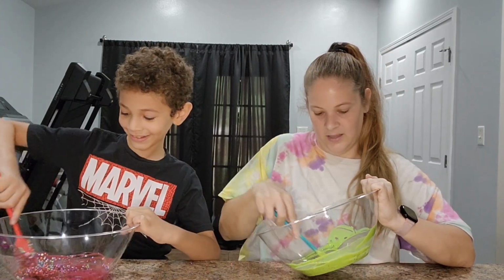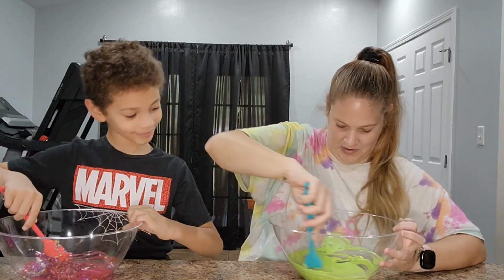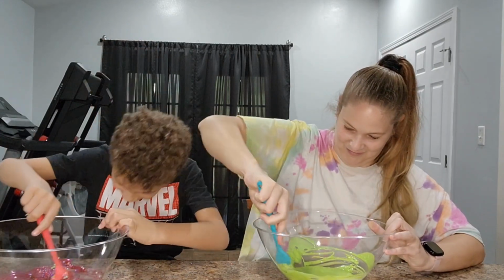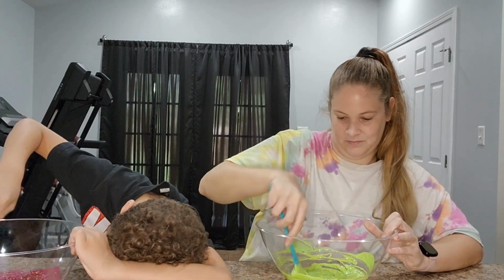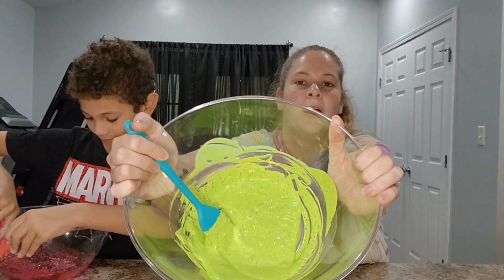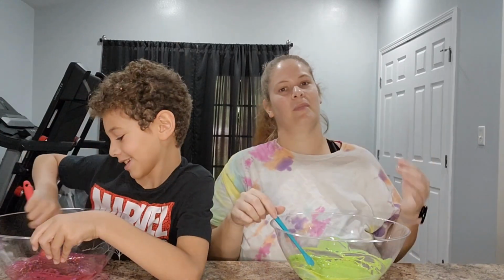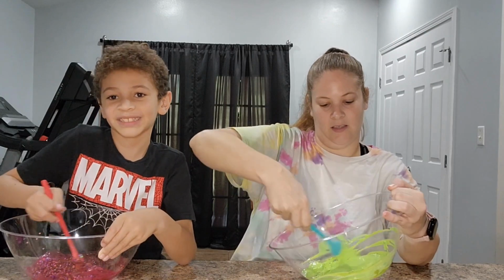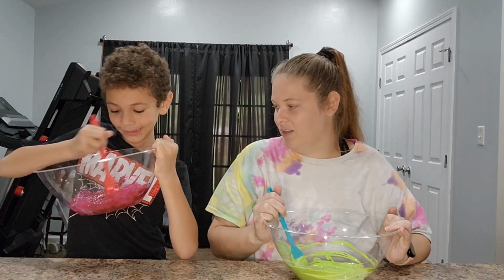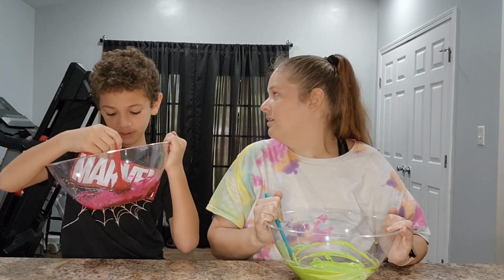Wow. Mine looks like a mint chocolate chip right now. Kind of. Just a darker color. Looks like a mint chocolate chip, but just a bright, bright green. Good Lord. It's fun, ain't it? You having fun? Yeah. It looks like yours is already trying to activate. Okay.